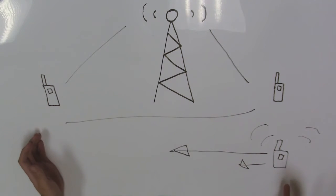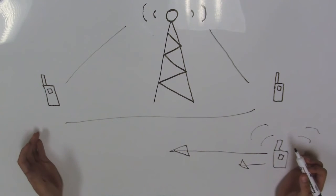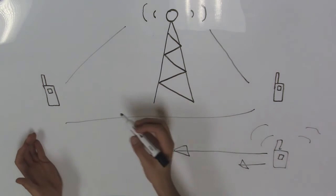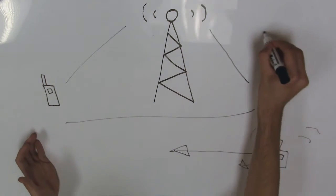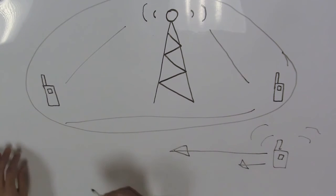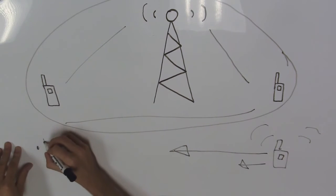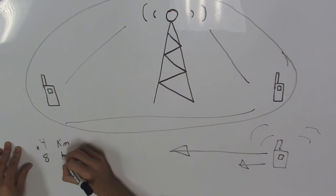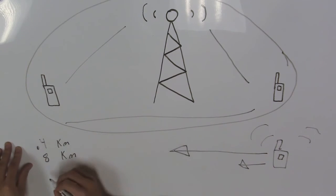Usually, whether it be portable to portable, mobile to mobile, or even portable to mobile, there's always going to be that distance restriction. Repeaters allow that distance to be maximized as long as both the broadcaster and the radio are in range of the repeater. In terms of range, two portable VHF radios initially will only be able to reach 0.4 kilometers to 8 kilometers. But with the use of the repeater, they can reach as far as 32 kilometers.